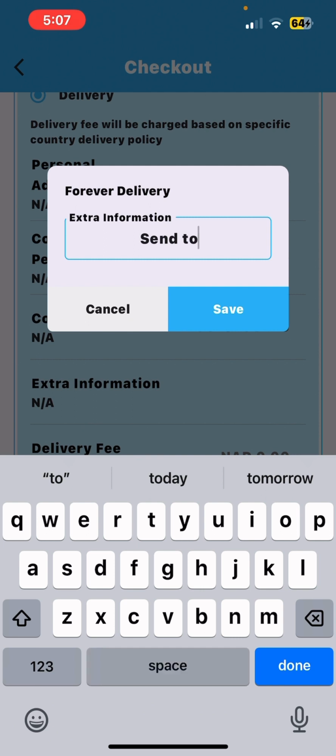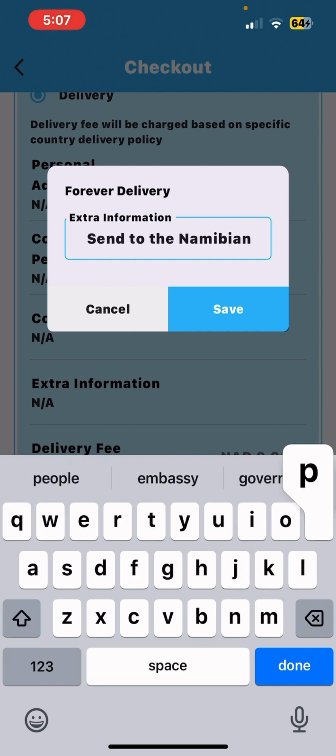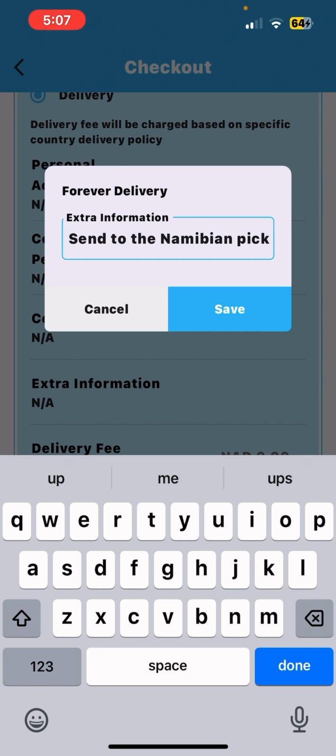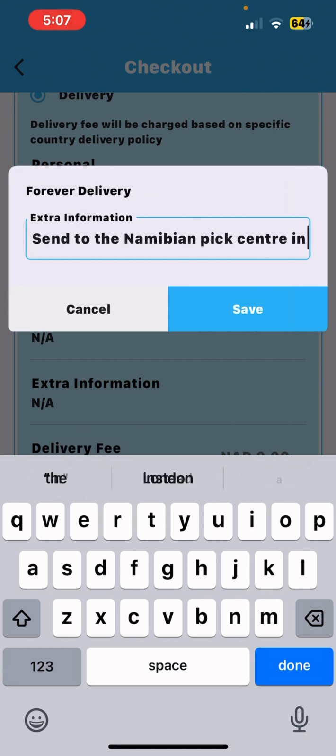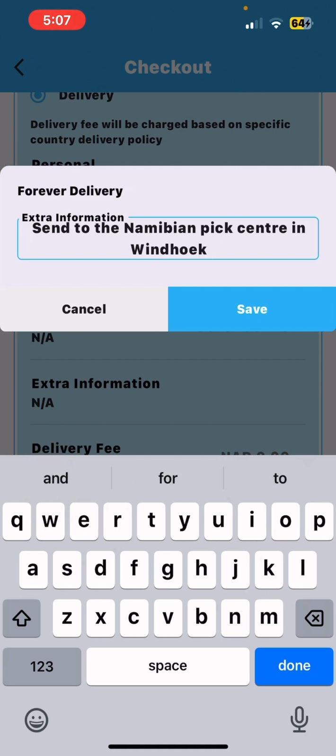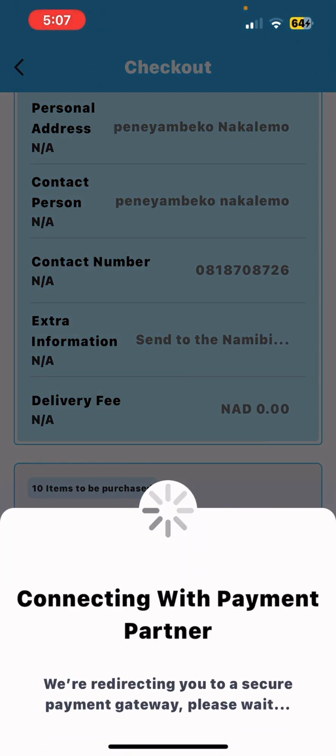Send to the Namibian pickup center. Pickup center in Windhoek. Okay, and then you save. This is the total amount, and then I continue to payment.